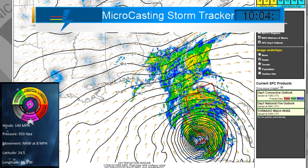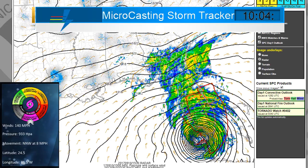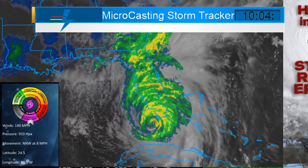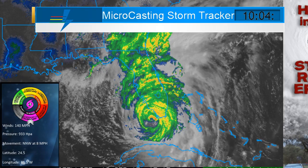So basically, if we do the quadrant kind of thing, you can see there the quadrants. You're safe from tornadoes right now, Florida, if you're around this area. Let's get back to the satellite and radar, and you can see there new radar imagery, new satellite imagery showing this getting much, much closer.